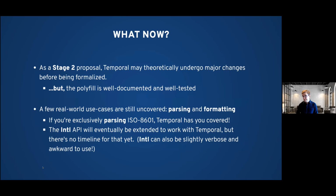The two big gaps are still parsing and formatting. If all your dates are ISO 8601, Temporal's got you covered. If you're parsing from other weirder formats and having to format into those formats, you're probably still going to want a library like Moment or Luxon or one of the others that have a couple more conveniences built in. Also, the internationalization API is a little awkward.